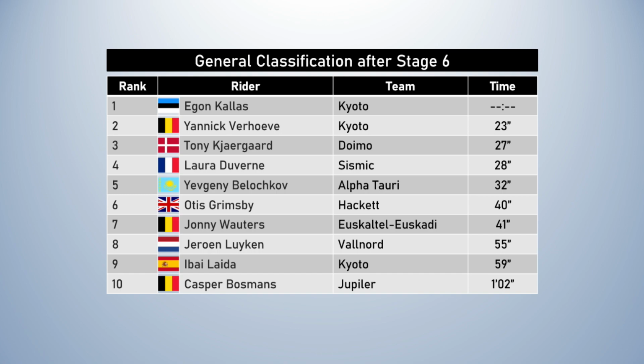Tony Kiergo up to 3rd place at 27 seconds. Laura Duverne up to 4th at 28 seconds. Balashkov moves 2 places up into 5th place, 32 seconds back on Egan Kalas. Grimsby missed out today, he's down to 6th place at 40 seconds. Johnny Voucher's still hanging out in the top 10. Jerome Loiken has been consistent as well.